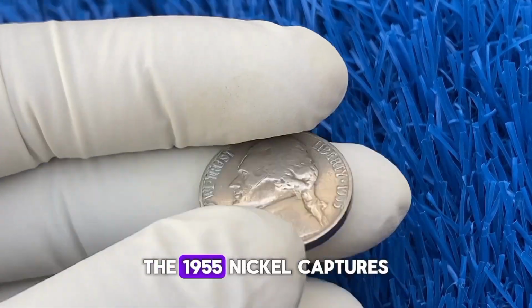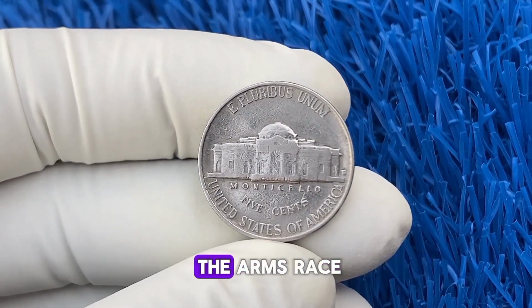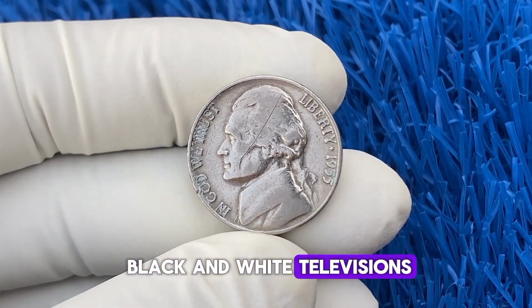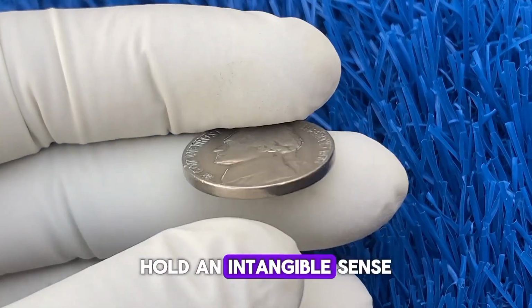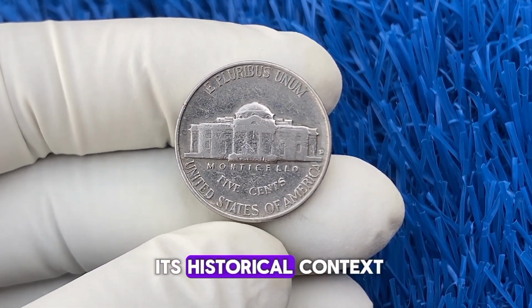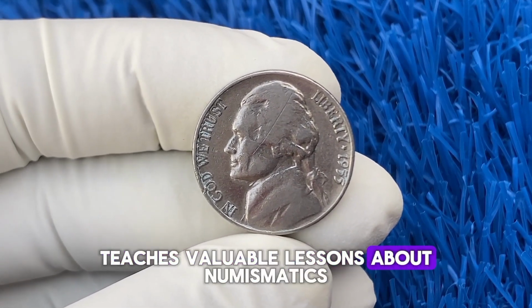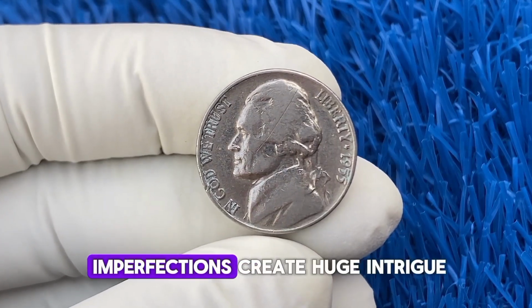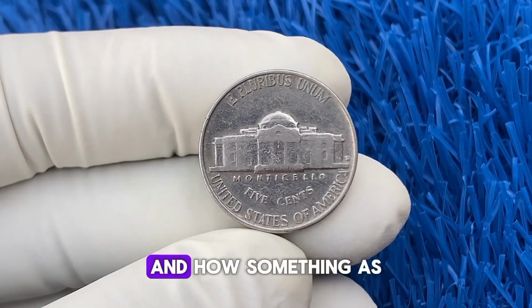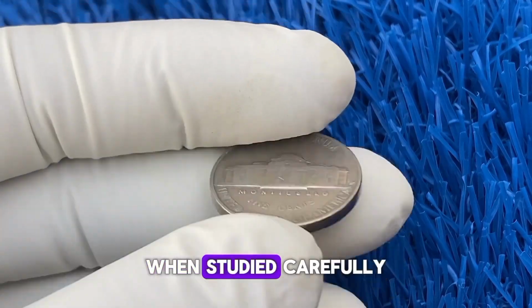The 1955 nickel captures a snapshot of America during the Cold War, when Americans worried about the arms race, Sputnik was about to launch, and families gathered around black and white televisions. Coins from this era hold an intangible sense of nostalgia for the simpler yet turbulent times. Beyond its historical context, the 1955 nickel also teaches valuable lessons about numismatics. It shows how tiny imperfections create huge intrigue, how human error becomes a collector's delight, and how something as common as a nickel can become an object of fascination when studied carefully.